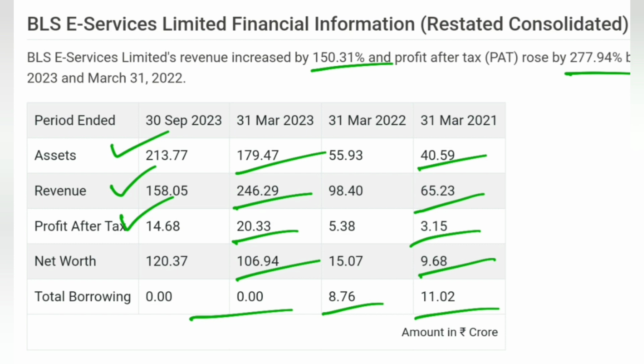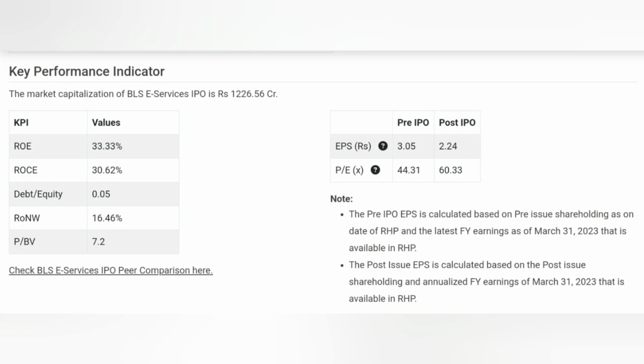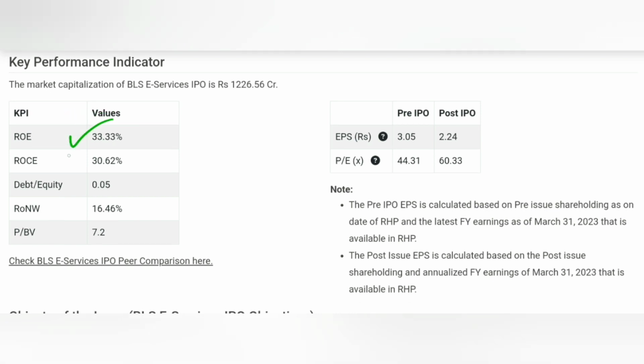So if we look at the company's financial information, then the company is financially very strong. If we look at the company's key performance indicators, then return on equity is 33.33% and return on capital expenditure is 30.62%. Both the figures are good. Debt to equity ratio is very negligible, which is 0.05.